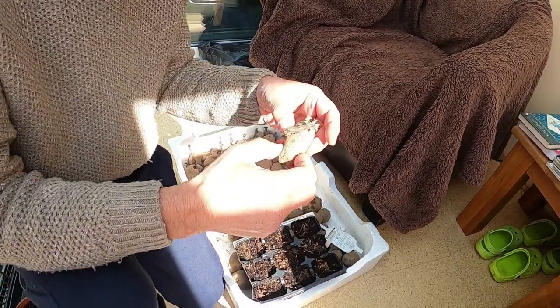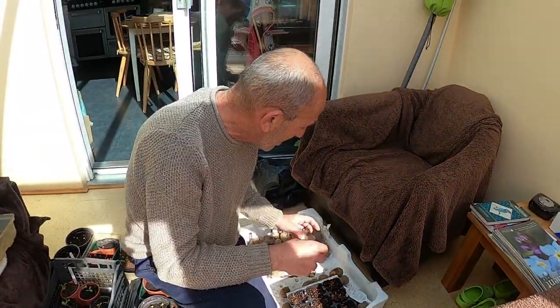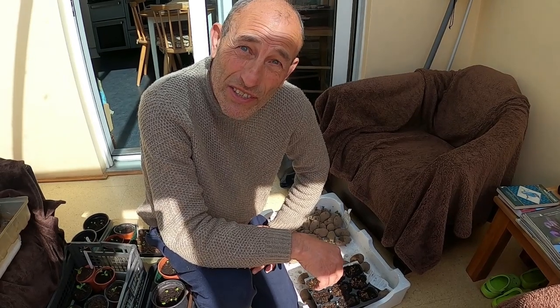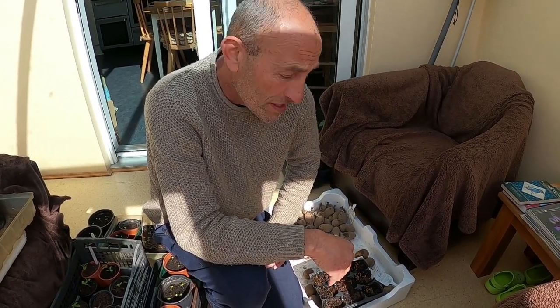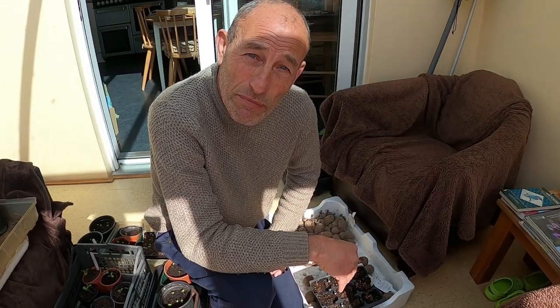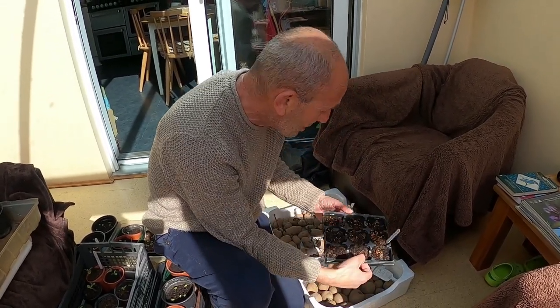So I'll be doing a plot tour later, next few days, so you can see how we are doing down there as well. But hopefully the first earlies haven't come out of the ground because we've got a frost predicted for the next 3 to 4 days, sharp frost. So if they're still in the ground, they're safe. If they have started popping out of the ground, I'll have to cover them for the next few days. Just give them a bit of protection.